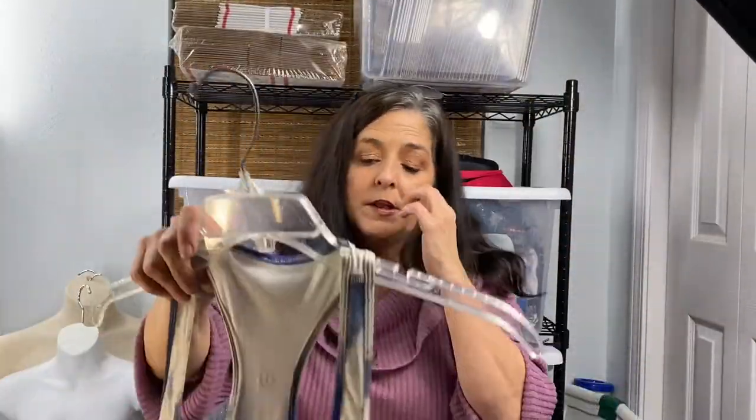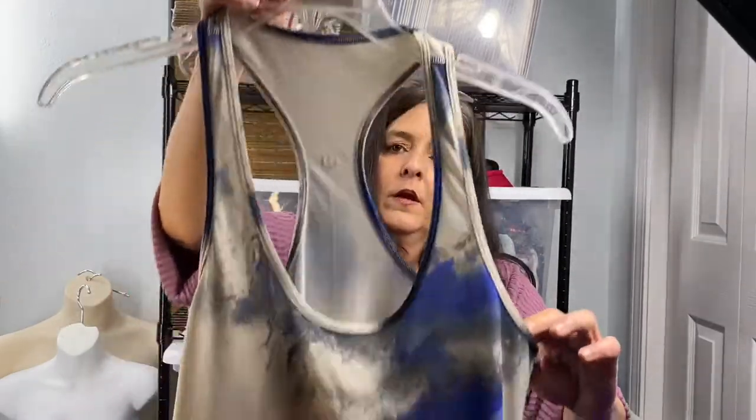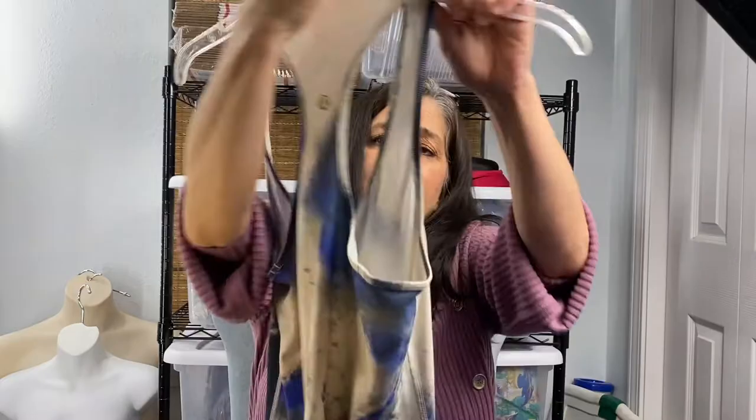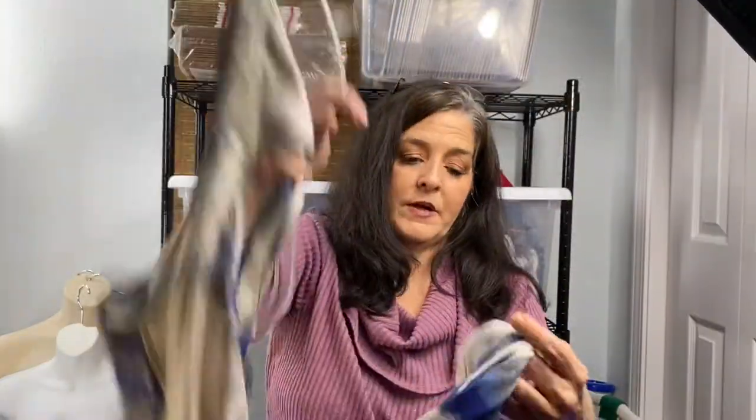Then I found this. Okay, believe it or not, this is the first, and it's not that great, but it's kind of cute. The first Lululemon piece I have ever found in the wild. I've ordered a few pieces on Poshmark to resell, but I've never just found it. So this is a blue and black on white tie-dye. I don't even know what size this is. I'll have to look at that a little bit later. I was very excited to find anything Lululemon.